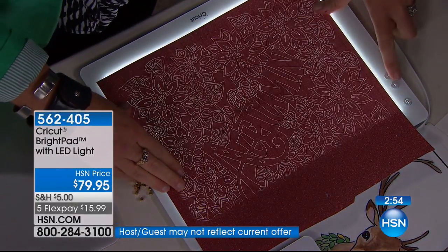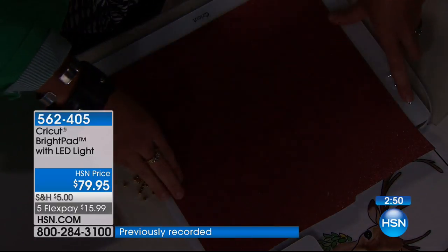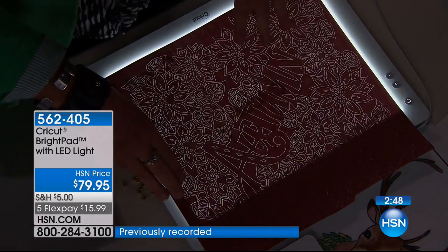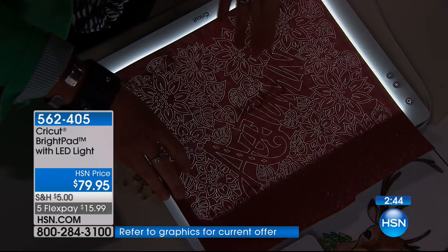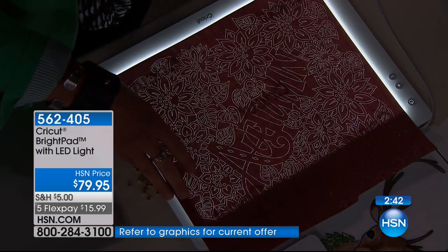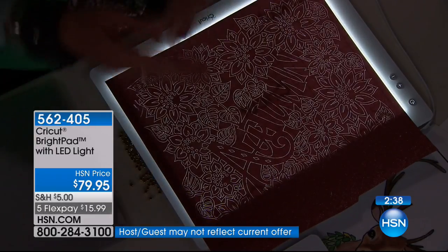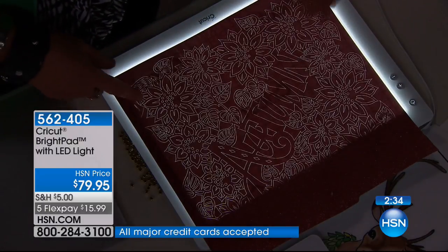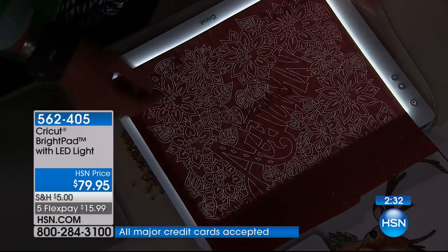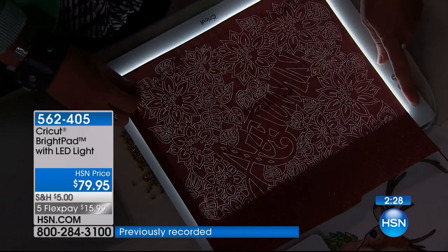Jewelry making, embroidery. Look at that. Wow. Isn't that amazing? Again, off, on, off, on. And for those of you who are maybe new to Cricut and you think, gosh, this is such an intricate pattern, I would never even do this in the first place, that's the great thing about Cricut. This is done with one touch of a button, so you're not spending 2 hours cutting this and then weeding it. You're spending 5 minutes cutting it and then 5 minutes weeding it, because the Bright Pad is going to change the way that you create.